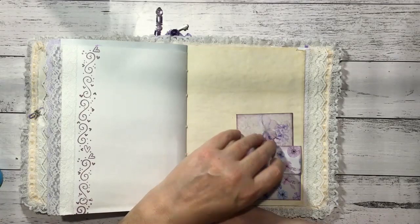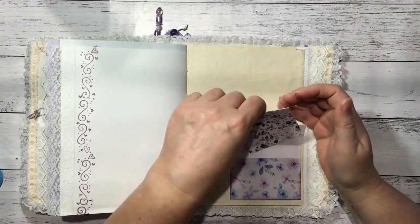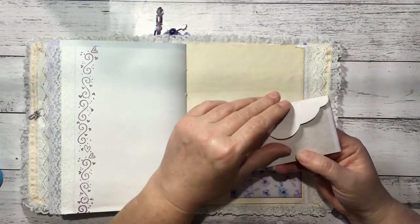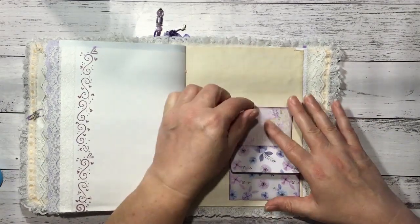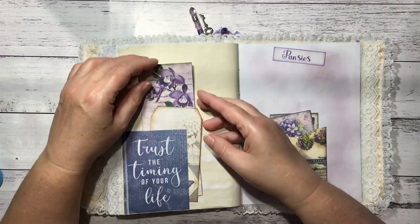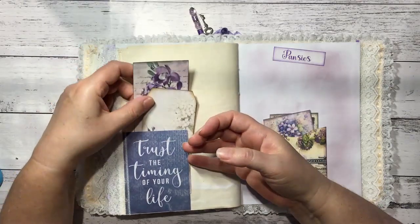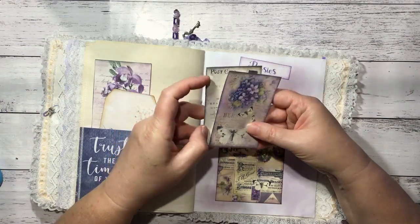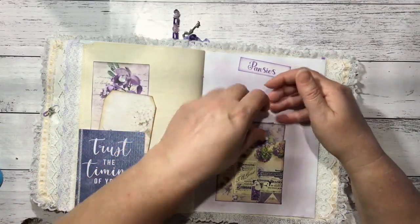Little pocket. With a little offcut that I can use to write on. Slip that back in. And then tuck spot behind with a beautiful little envelope. This is really cool. Lots of spaces where I can put little notes and that. Trust the timing of your life. Pansies. So cool. There's heaps of ephemera in here that I can go around and stick where I want, or leave it and use it to write on.